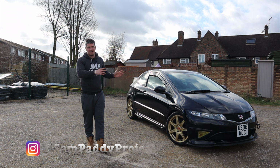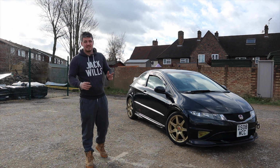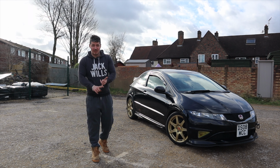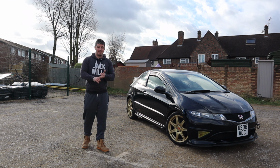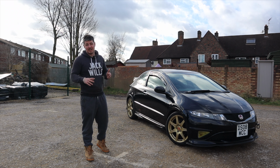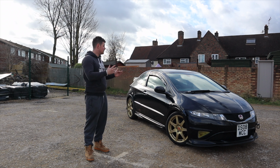Honda Civic Type R FN2 2008. So this isn't your average FN2. This is a car with 156,000 miles on it. This is a Cat S car that's been in an accident before, and it's one of the cheapest on the internet that I could find local to me to pick up.